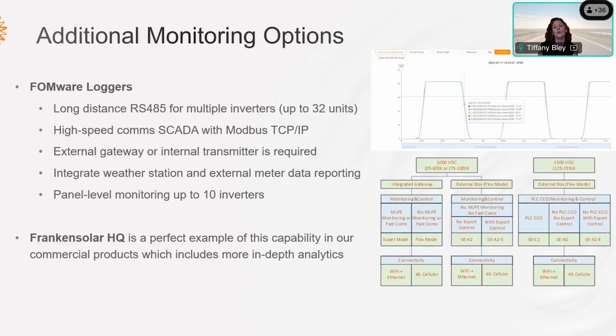Additionally, we also have a monitoring option in firmware. Firmware does require an additional spend, but it does offer additional monitoring capability, especially if they really want to integrate weather station and external meter data reporting, offer panel-level monitoring for up to 10 inverters, long-distance RS-485 for multiple inverters, as well as high-speed comms, SCADA, and Modbus TCP and IP. An external gateway or an internal transmitter would be required, but of course we will walk you through that if you do want to implement firmware. Firmware is a great tool. Franken Solar headquarters is a perfect example of that capability with our product, as they've deployed this for us and helped us test the solution for the market.